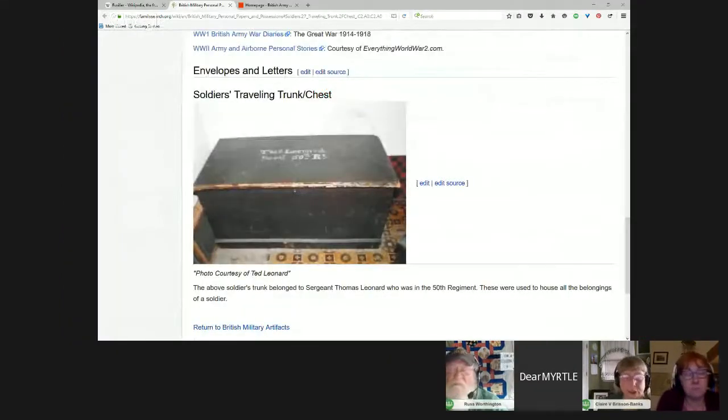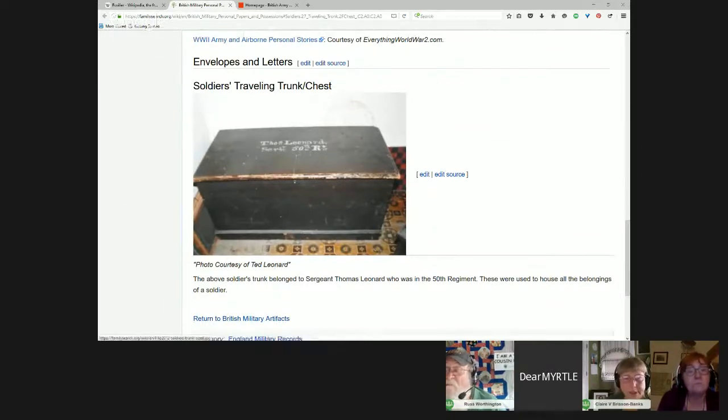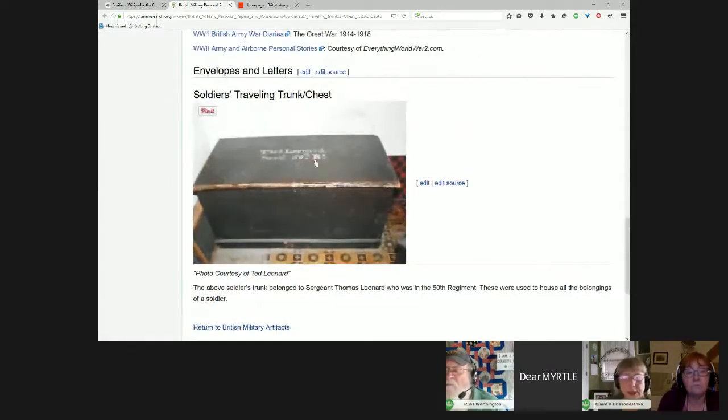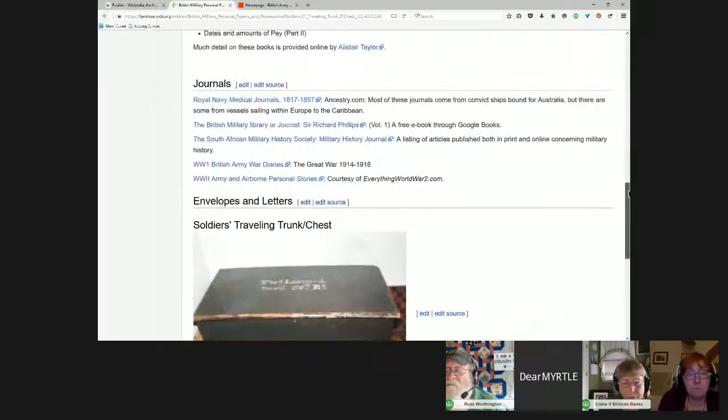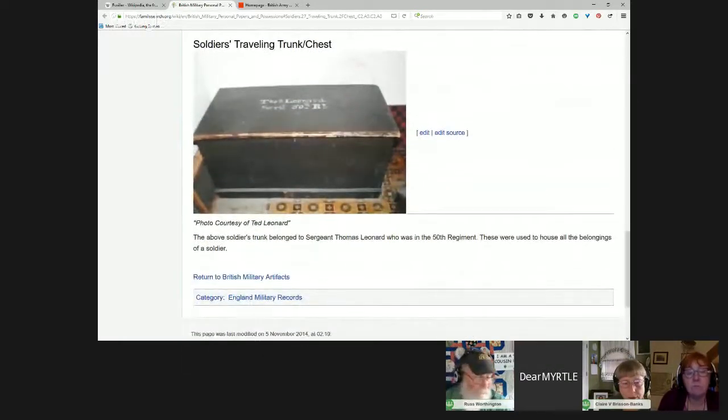Okay, I just shared a closing link. This is a sample of a chest. This is under the military artifacts that would be worth bringing up. There it is, right there. Bring up that chest. This is the traveling chest that the soldiers would get, and it has the person's name. This one is Thomas Leonard, and it has the place where he was stationed, and the type, his actual regiment, and in there were all of his precious belongings when they were out and about. So this is their traveling chest. It's sort of like their footlocker. Yeah, that's what it is.